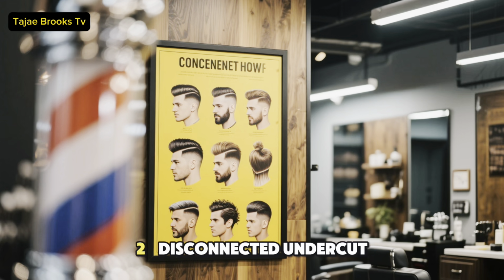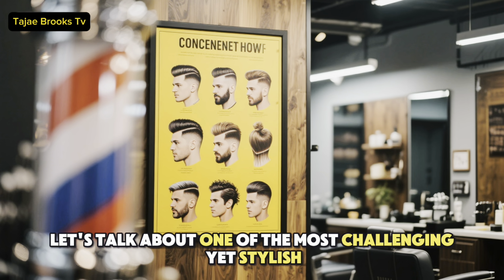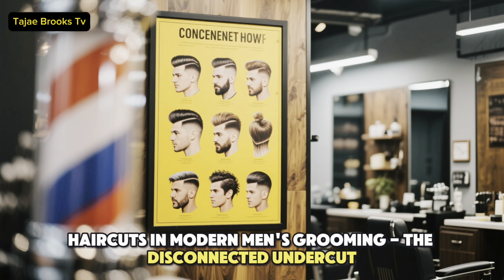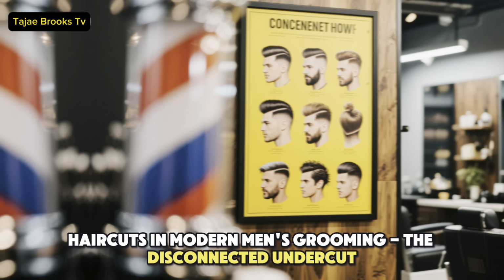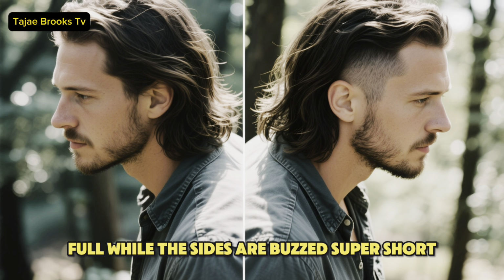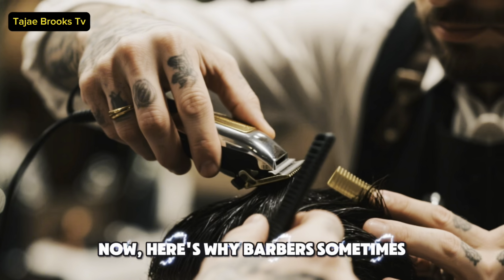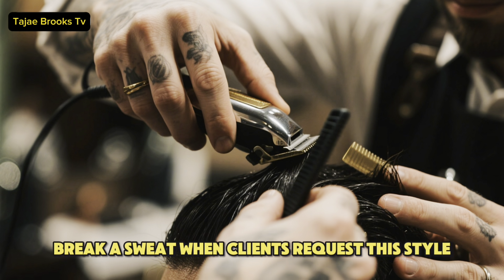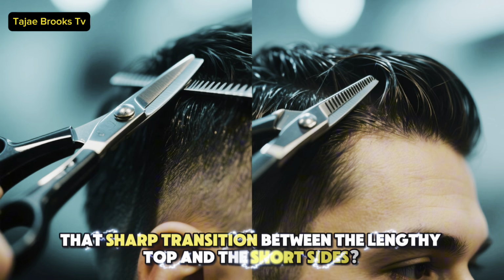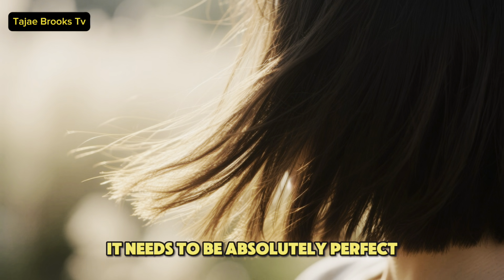2. Disconnected undercut. Let's talk about one of the most challenging yet stylish haircuts in modern men's grooming, the disconnected undercut. You know the one, where the top stays long and full while the sides are buzzed super short, creating that dramatic contrast that turns heads. Now here's why barbers sometimes break a sweat when clients request this style. That sharp transition between the lengthy top and the short sides? It needs to be absolutely perfect.